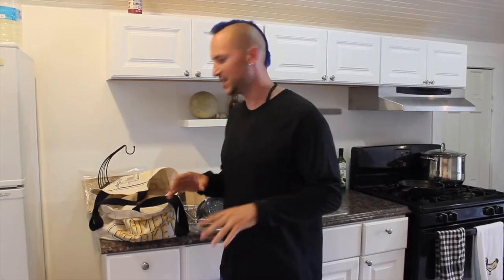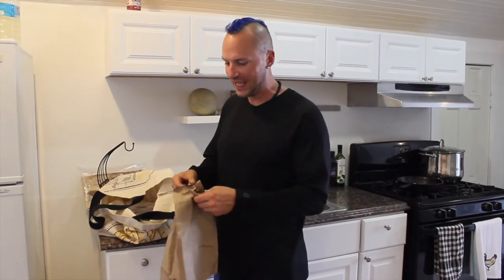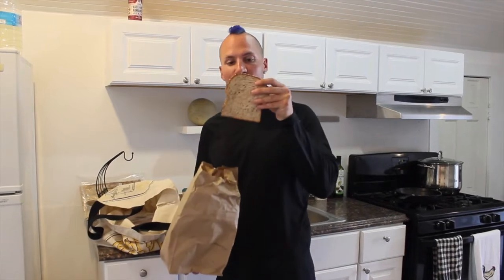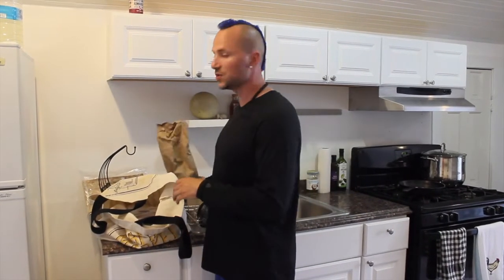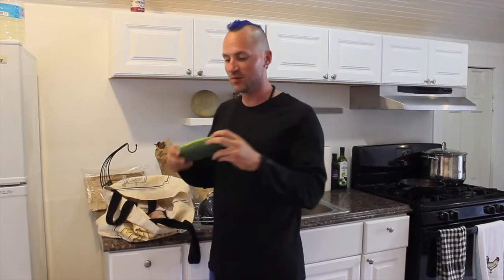Alright, so we just got back from the farmer's market. I want to show you a few things that we grabbed. We've got some fresh local bread and it is amazing. It's so soft and fresh, and you can usually find these local establishments with cleaner ingredients, especially when it comes to bread. We got this cucumber locally grown.